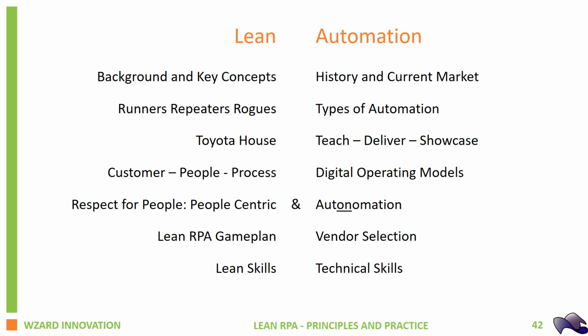So since chapter 1, we've looked at the background and key concepts of lean. We've looked at the runners, repeaters, and rogues model for customer demand. We've looked at the components of the Toyota house. Remember, today we've done customer, people, and process, and also the respect for people at the center of the Toyota house. We've looked at the game plan, an essential part of that building a stakeholder vision. And we've also looked at some of the skills needed, both lean and technical, for a successful RPA implementation.